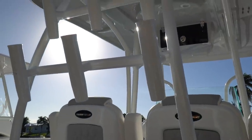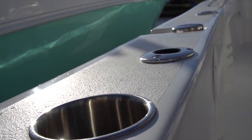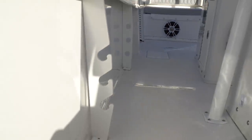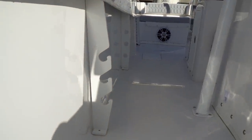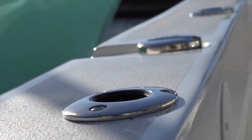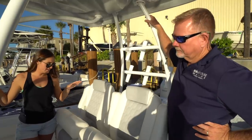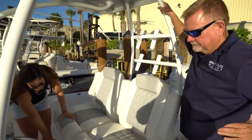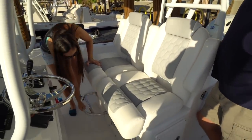We got six extra rod holders here. The boat comes equipped with six on the sides, and then you have extra storage on the side of the gunwale for another six rods, three on each side. Yes, and more rod holders could be added, obviously, depending on your situation. So we got two nice comfortable helm seats here. The knee roll goes down, and then you also have a footstool here under the seat.